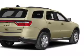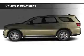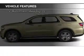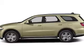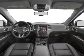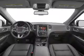This car has separate passenger temperature controls. And with these notable features, you won't want to miss out on the opportunity to own this amazing ride. Keyless entry, power windows, cruise control, AM/FM stereo, power mirrors, power steering, an adjustable tilt steering wheel.